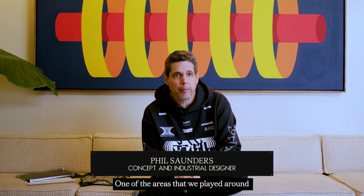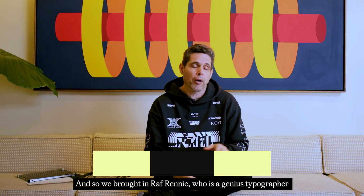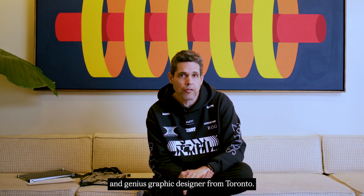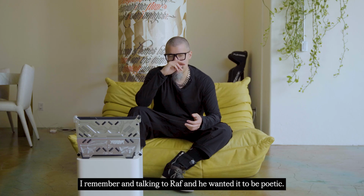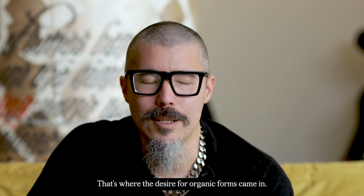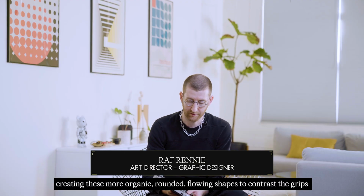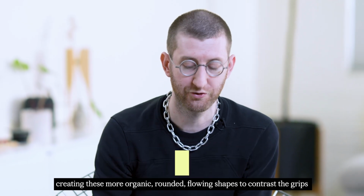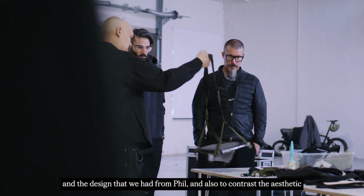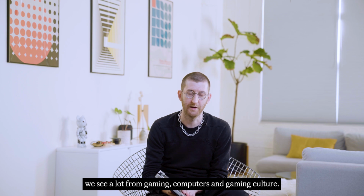One of the areas that we played around with a lot at that point was a textural quality. So we brought in Raf Rennie, who's a genius typographer and genius graphic designer from Toronto. I remember Errolson talking to Raf, and he wanted it to be poetic. That's where the desire for organic forms came in. I started to explore creating these more organic, rounded, flowing shapes to contrast the grips and the design that we had from Phil, and also to contrast the aesthetic we see a lot from gaming computers and gaming culture.